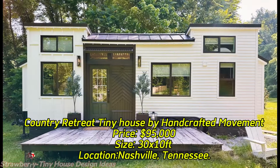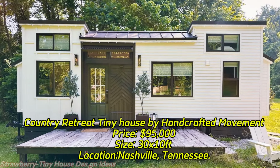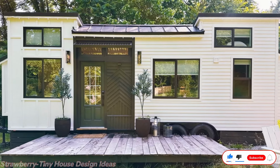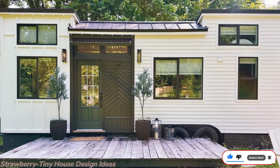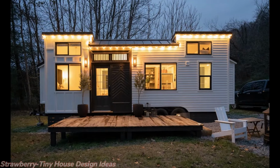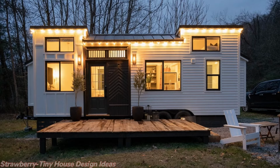Welcome back to our tour of the beautiful tiny houses of Strawberry Tiny House Design Ideas. We invite you to visit the small house country retreat of the company Handcrafted Movement. This Tennessee tiny might be the most beautiful classic style home on wheels.